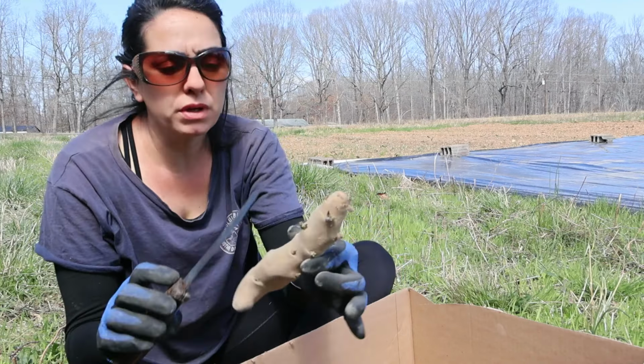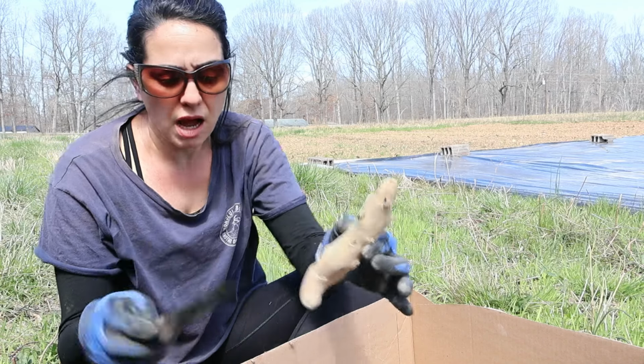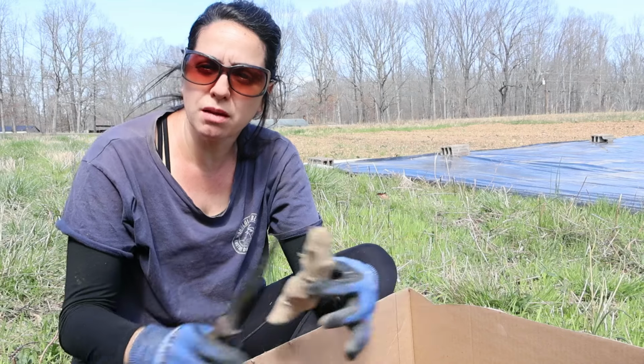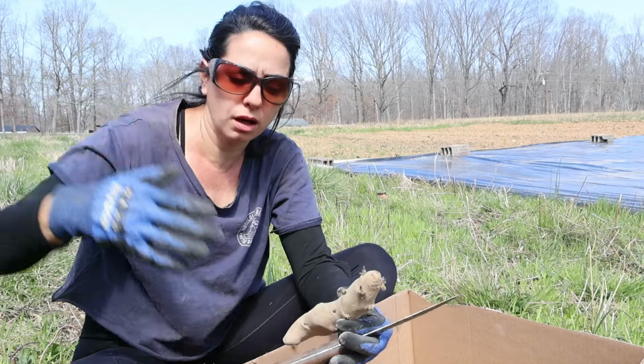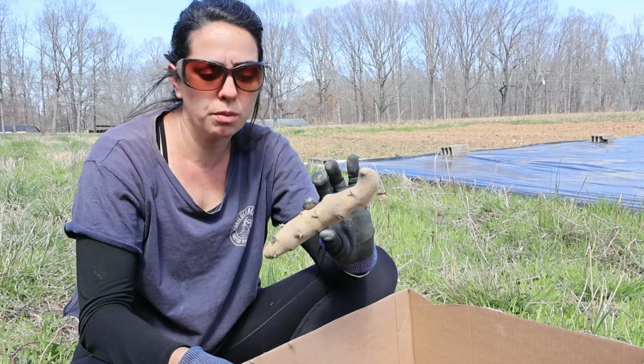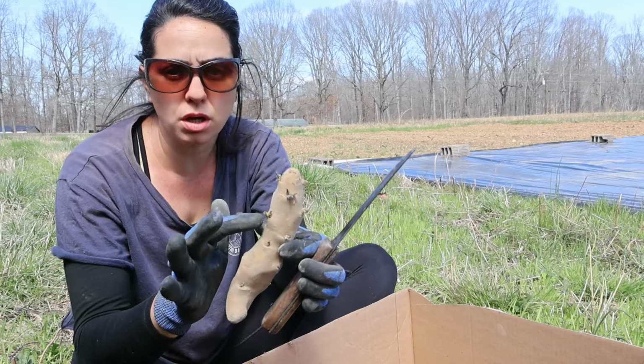Okay, now the reason when you buy them, they're not germinated like that. I left them in this cardboard box on my dining room table, and there are windows right there, so plenty of light, and they were sitting there for probably about a couple weeks at room temperature, and then they will start sprouting.